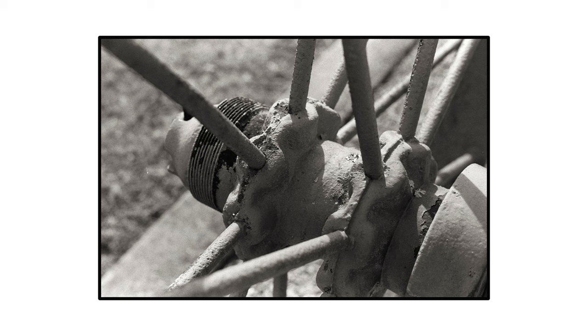So I've got the 135 2.5 back on. I'm gonna try to finish this roll of film with this lens. Make me see things a little bit differently.